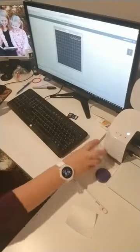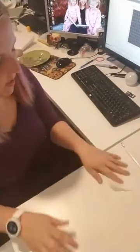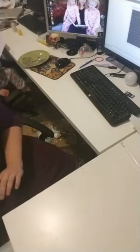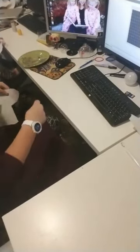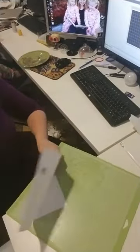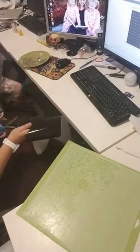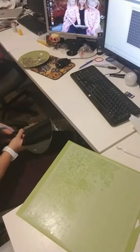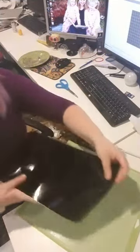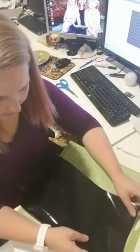So we are going to print 3 faces and put one on each of these 3 ornaments. Let's grab our black vinyl again, which is over here now. And let's grab our cutting mat and get this on here.